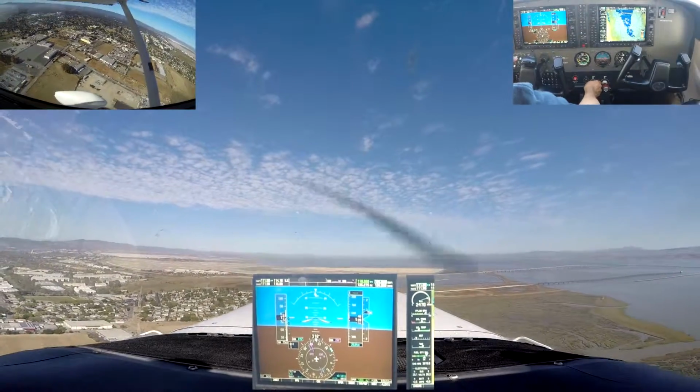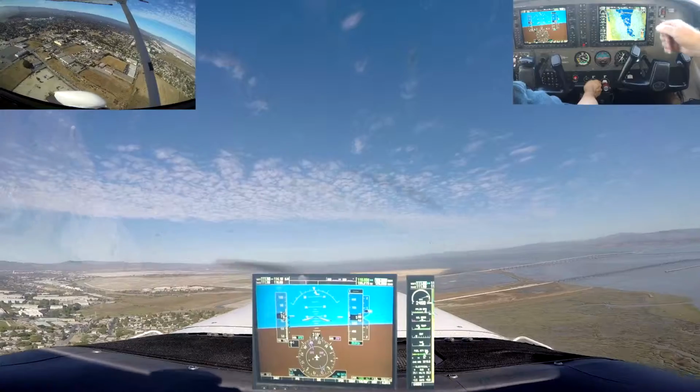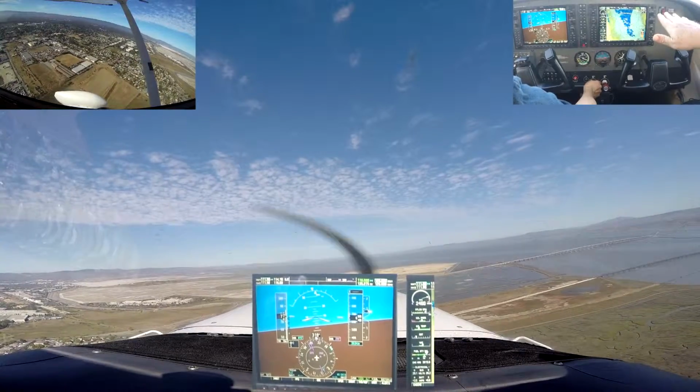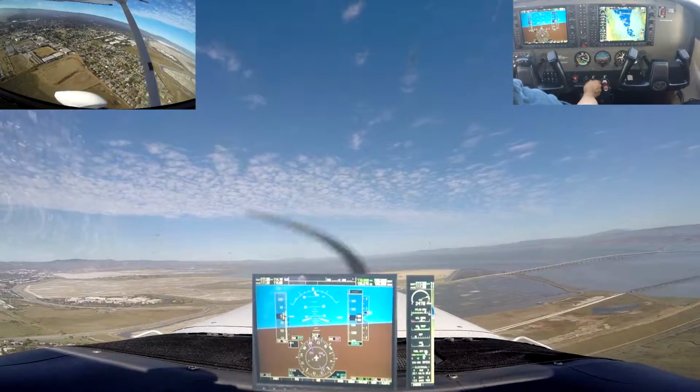Not a lot, just a little bit. And then you have to remember it's continuous, right? Continuous. Even when we're level, right above the runway, that's still not. Yeah, we still want to extend it out.